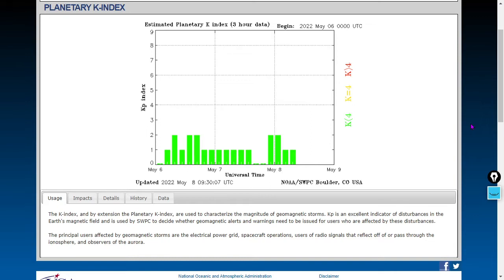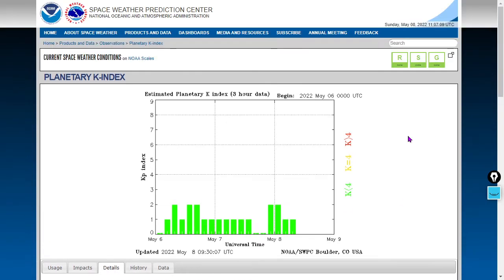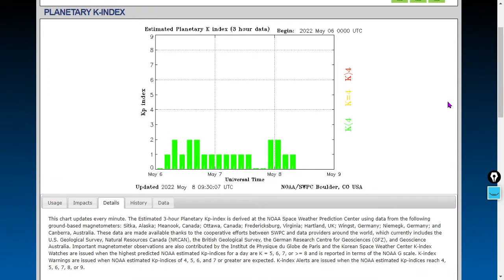The Kp index, the Planetary K index, a measurement of global geomagnetism. If you want to read about it, just click details on the Planetary K index page. It's part of the Space Weather Prediction Center. A lot of great data there for all of our spaced out viewers.